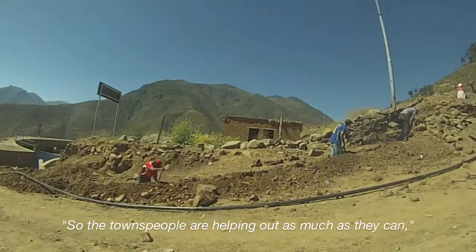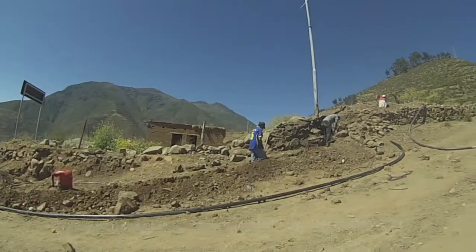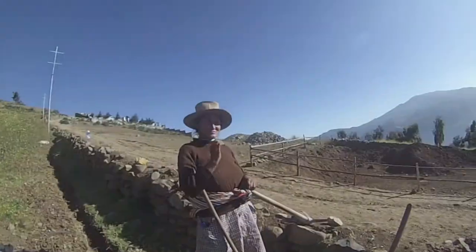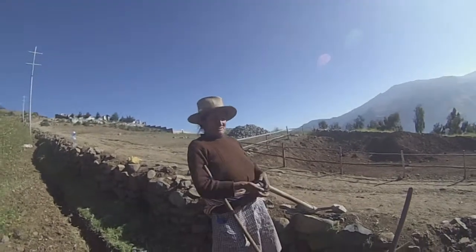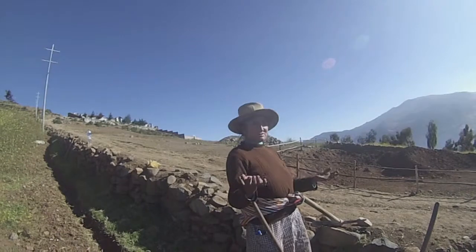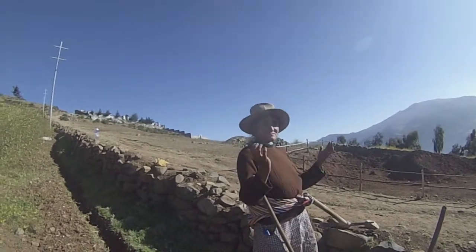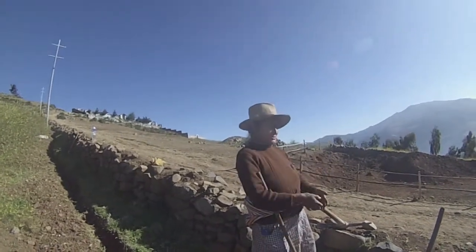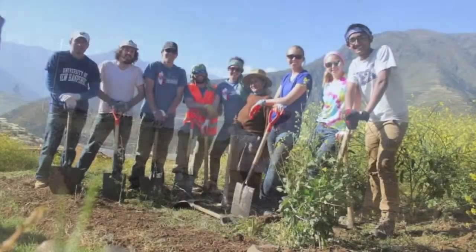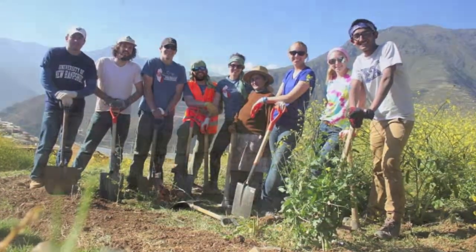So the townspeople are helping us out as much as they can. They are clearly very dedicated to this project. We worked with this woman to dig her section of the trench. She had been working all day beside us and had a little ways to go. Working with her taught us local techniques for working with the land. She expressed her desire to take a picture with us so that she could show her grandchildren and tell them, this is why San Pedro has clean water.